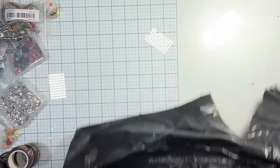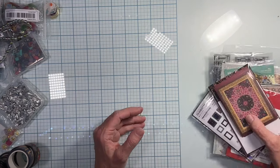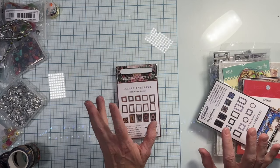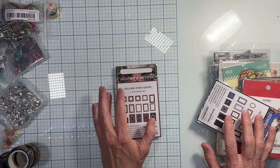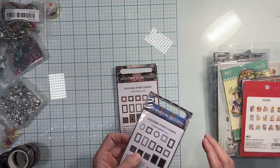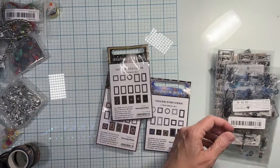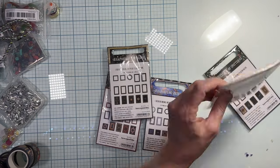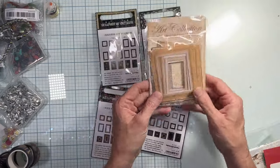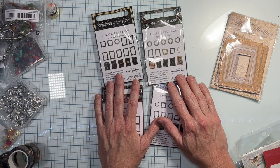The next, I'm gonna just get rid of this. And last but not least, let me tell you how my brain works. I click around on YouTube, I find somebody making something, they use a tool or a piece of ephemera, and I go, I need that, I want to make that thing. So I was watching somebody, and they made a tag, I think, and they used a pre-cutout frame on it. I think it was a Tim Holtz frame. And I was like, oh, that's what I can use those frames for, because I do have some frames.